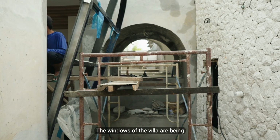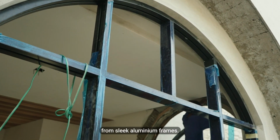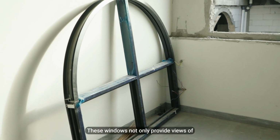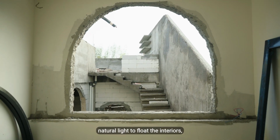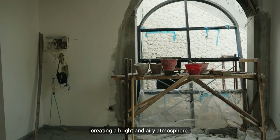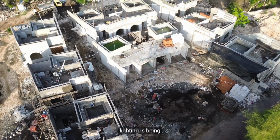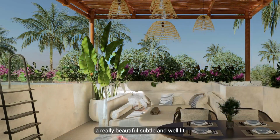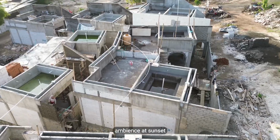The windows of the villa are being installed, and they are crafted from sleek aluminum frames. These windows not only provide views of the surrounding landscapes, but also allow ample natural light to flood the interiors, creating a bright and airy atmosphere. Moving to the rooftop area, you will see lighting is being provided on every step to provide a really beautiful, subtle, and well-lit ambience at sunset.